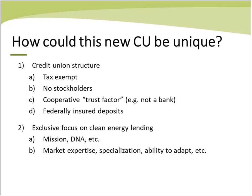Then you take an exclusive focus on clean energy lending. It's in the mission of this credit union. It'll be in the DNA of everything that it does. It'll have specific market expertise, understanding clean energy markets, paying attention to it. It'll be able to adapt to the constant twists and turns that take place with clean energy markets and the new technologies that are coming out and the policy changes, everything like that.